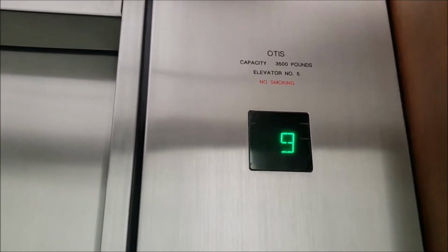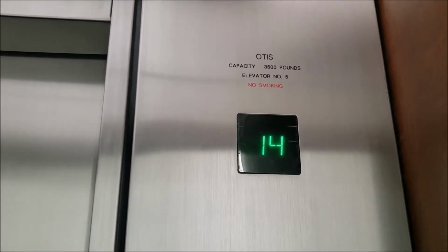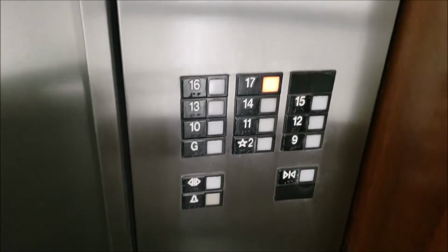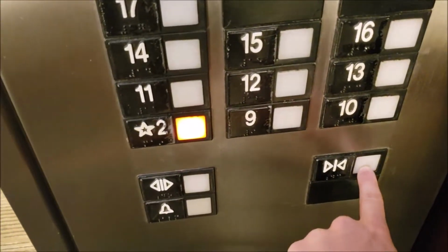So we're going to 17 now. Here we are at 17. Here is your cab view. I'm going to try to get it quickly in case anyone gets on.